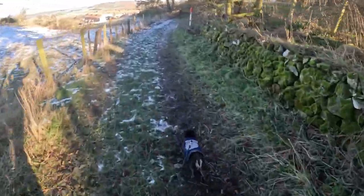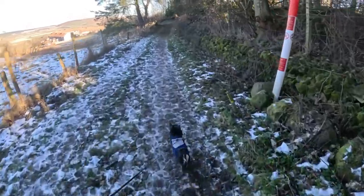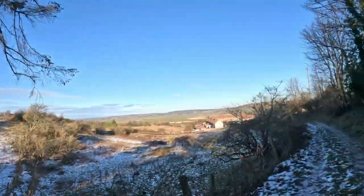One last road section, Blotter, and that's it, get them. That's where we're arriving back, top of Common Road, I think it's called, just down there. And then we've just got the last downhill section of the road back to the car park.